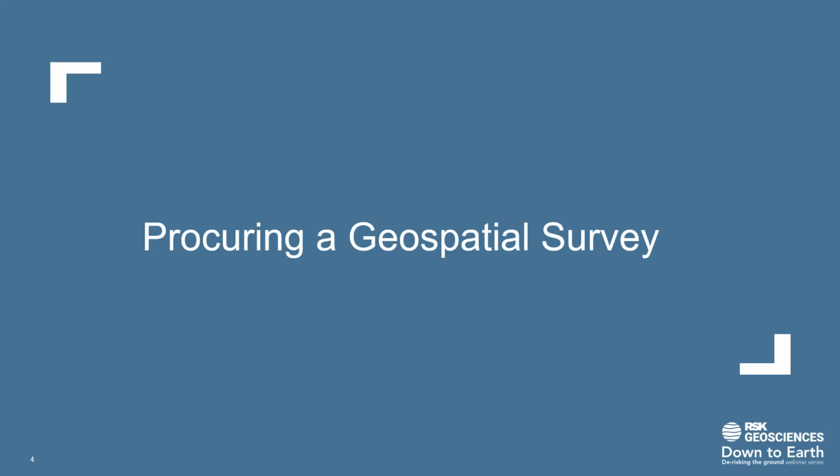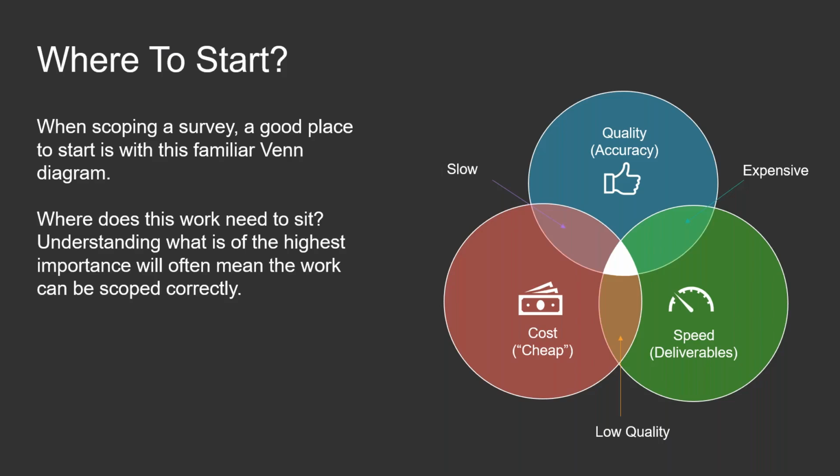So, procuring a geospatial survey. This talk is really based more around looking at topographical surveys. However, what's outlined in this presentation does include all geospatial surveys, whether that's measured building or monitoring. So where to start? When scoping a survey, a good place to start is with a familiar Venn diagram. So looking at the quality, the cost and the speed, and understanding where this work needs to sit. Once you understand that, it's much easier to scope the work correctly.